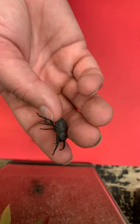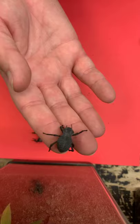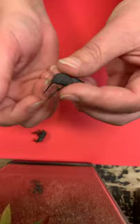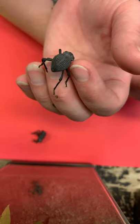Now, these beetles are super cool. These come from the deserts of the Southwest United States. Whoop! Look at that. Oh, there he goes. Did you see him flip over? Isn't that cool? So these are mainly found in the Sonoran Desert of the southwestern portion of the United States, which is in Arizona.